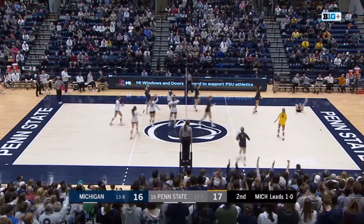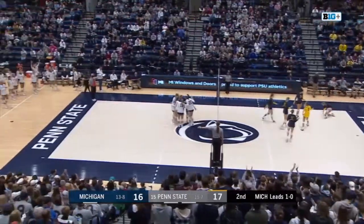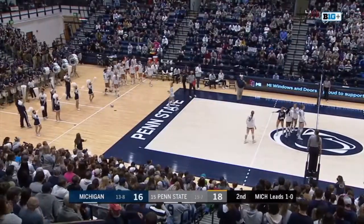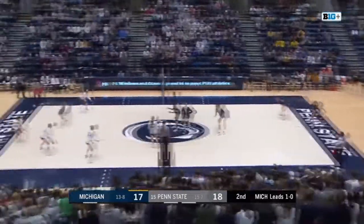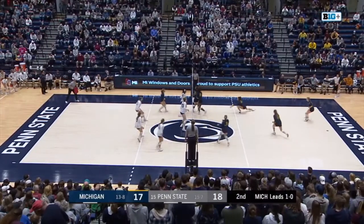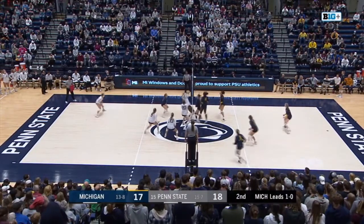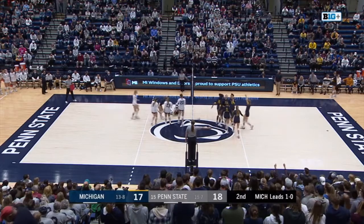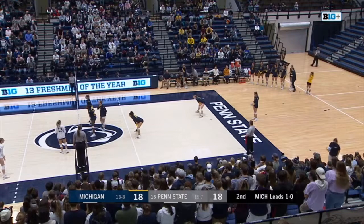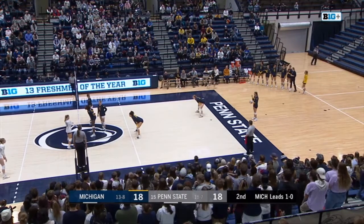Rollins here. Picks up the kill, goes down the left side. It tips off a diving Paige Jones, and Penn State up 18-16. All night so far. Humphrey goes down the middle. Hampton's there on the receive. It's set over to Rollins, who taps it at the left side. It's a joust at the net, and that time the joust is won by the setter for Michigan, Scotty Johnson. Tied up at 18 now.